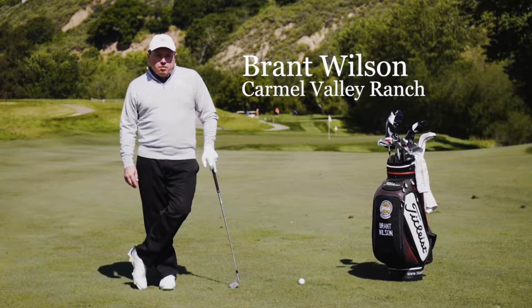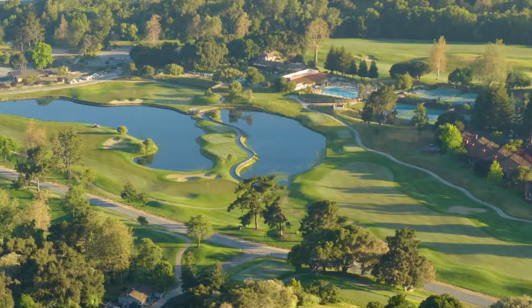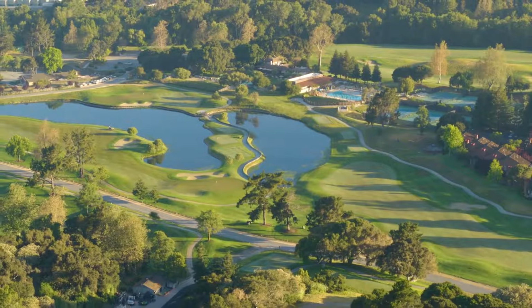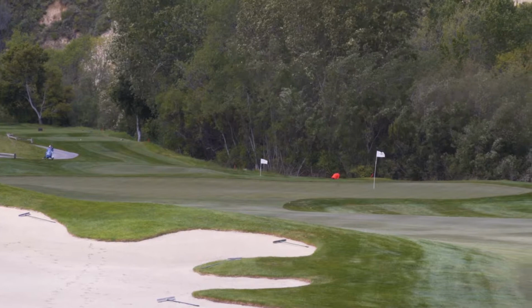Something that we'd like to talk to you about today is something they'll be facing at the U.S. Open this week. The players are going to be facing small, firm greens, and that's something that we actually have a lot of here at Carmel Valley Ranch. Our greens are firm. They're not as small, but they are very firm. So how do we get a good shot into a firm green?